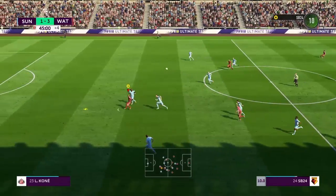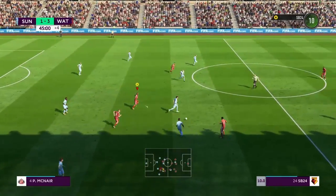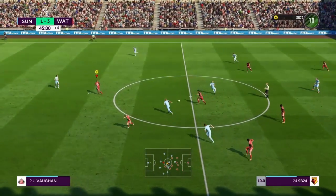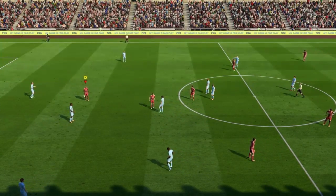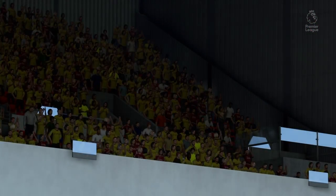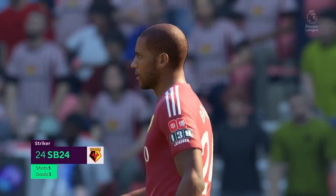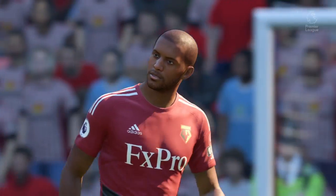Cleverly spotted that well and intercepted. Turnover there that we didn't expect. Half-time whistle has gone, and it's 3-1 here. A brilliant first half from this fella. Everything that fell his way, he took, and he'll be after more. What a hat-trick.